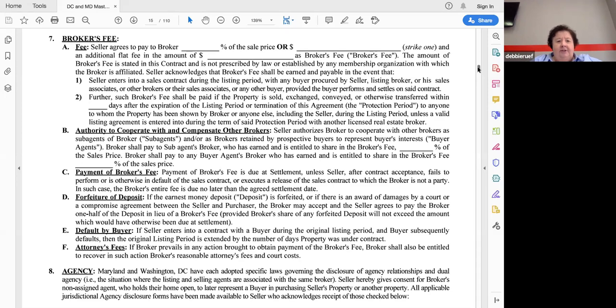Seller enters into the sales contract during the listing period with any buyer procured by seller, listing broker, or his sales associates, or other brokers or their sales associates, or any other buyer, provided the buyer performs and settles on the contract. Okay, so it says seller acknowledges that the broker's fee shall be earned and paid, right? So if the seller enters into a contract, someone's brought the buyer, they have to pay.